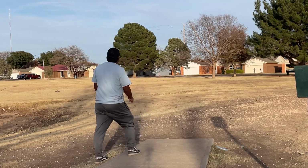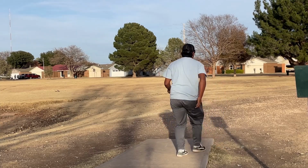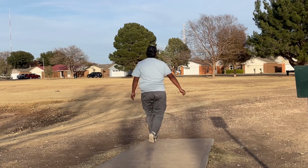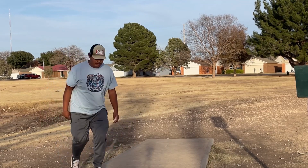That's just gonna stall too. Dang it, we're gonna have a nice little comebacker. Probably shouldn't have done that so high. Probably should have kept the low to the ground. That's a little bit better. Just no power. Dang, weakling.